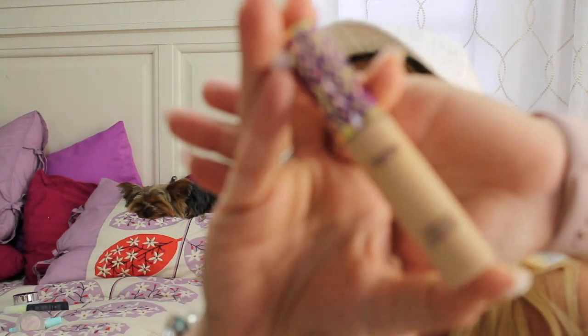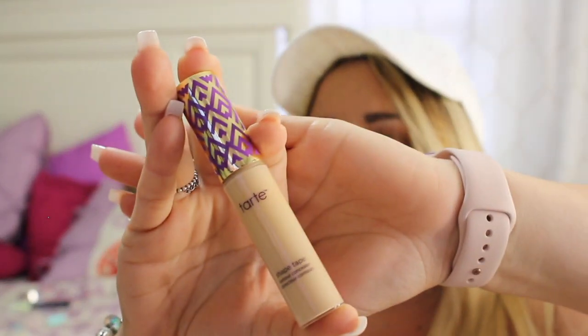My next main favorite is a concealer. It is also by Tarte. It is the Tarte Shape Tape. I'm sure that you've heard about this all over the internet. It's the best. There's no comparing it to anything or trying to downside it. It's amazing. If you're somebody that has dark under-eye circles or is looking for a full coverage concealer, Tarte Shape Tape is the one for you.